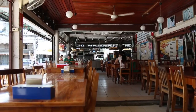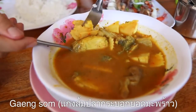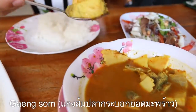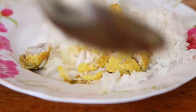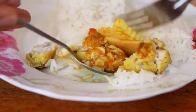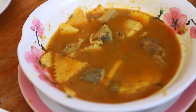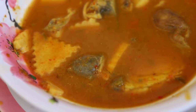I'm gonna begin with the gengsom. These are like little nuggets of fish. Put some of this onto my rice. Oh, meaty fish. And I need a little more soup curry to go with that. All right. That is hot, but very nice and salty. It's a little bit sour. And then those coconut shoots sort of have a texture similar to bamboo shoots, but more crisp.